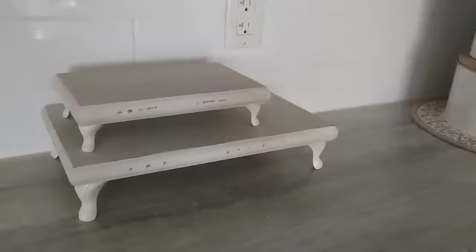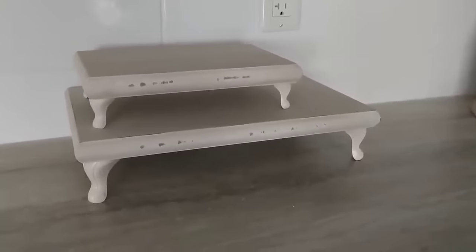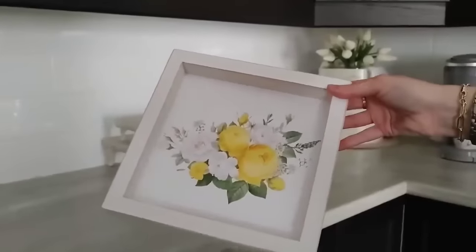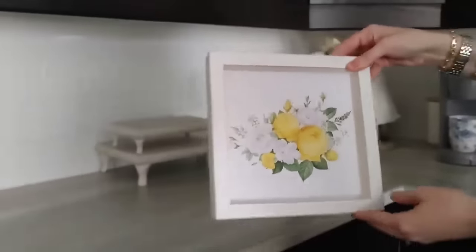But I really love these little stands. I got these from Michael's this year. I love the distressing and the little legs on them. So I wanted to do a layered look with these. And then I found this gorgeous print from the Dublin Mercantile this year. I think it's stunning. It was $24.99, I believe, but it was 25% off. And I thought this would look so gorgeous in the kitchen.